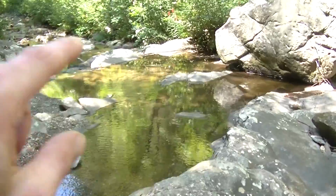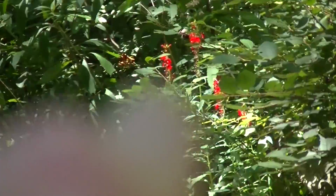We got a lot of cardinal flower here. You can see that red off in the distance. That's more of that cardinal flower. You can see all that beautiful red flower there.